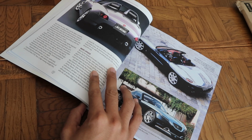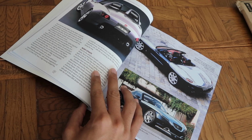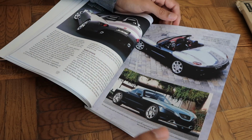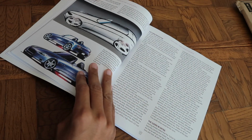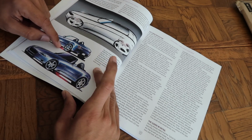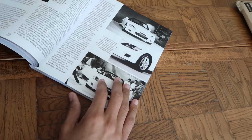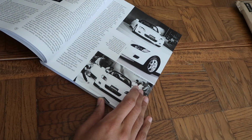So cool because the S, its body lines, even in 2021, which is when you're watching this video, with a couple of little tweaks, it can look like a really modern car. And it's so crazy, man. See, again, more concept drawings that looked exactly like the production version, which is so cool. So cool, man. This is literally the coolest thing I've ever seen.